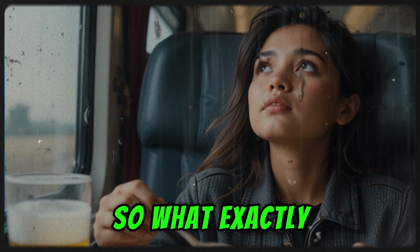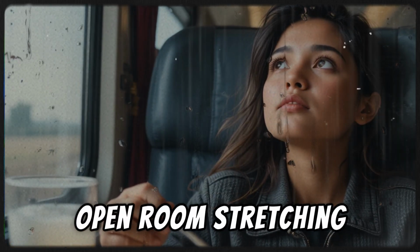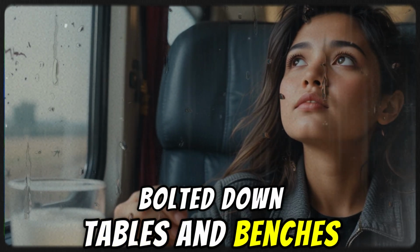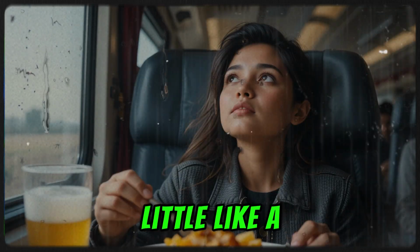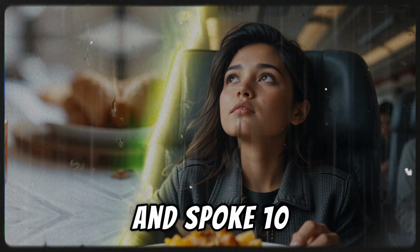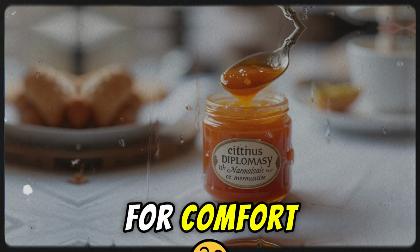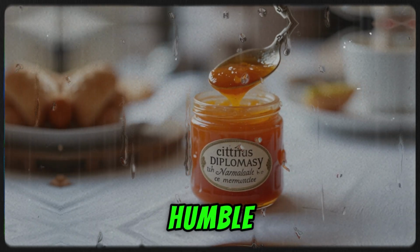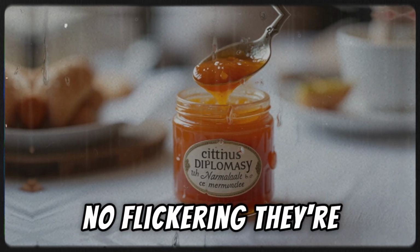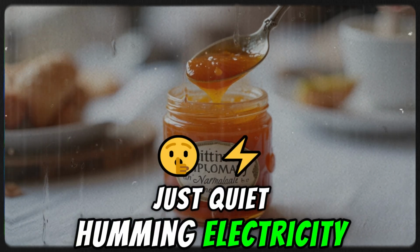So, what exactly did third-class dining look like? Picture a long open room stretching across the ship's F deck, filled with rows of bolted-down tables and benches. It feels a little like a school cafeteria if the students all carried steamer trunks and spoke 10 different languages. The tables are sturdy, the benches just wide enough for comfort, but narrow enough to keep you humble. Above you, electric lights glow steady, no flickering. They're not gas lamps or oil-lit lanterns, just quiet, humming electricity.